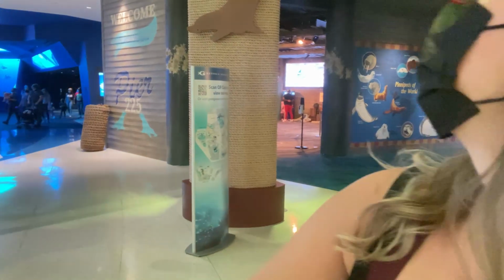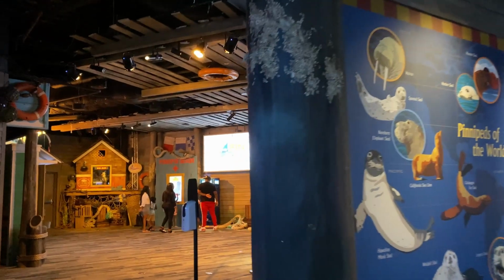This is it. So the last one we have is this Trust Pier 225. So this is going to be all seals and sea lions. This is the pinniped section. So last one, and then we're done at the Atlanta, Georgia Aquarium for the day.